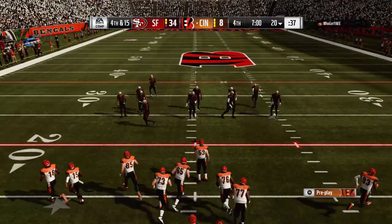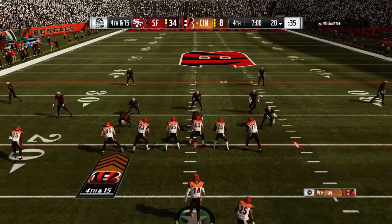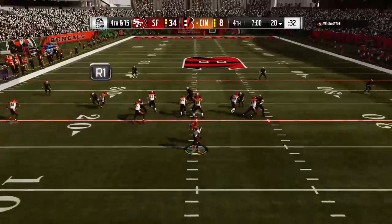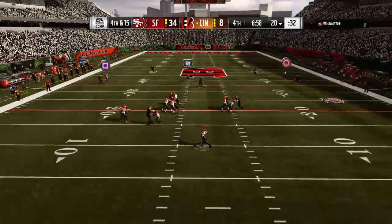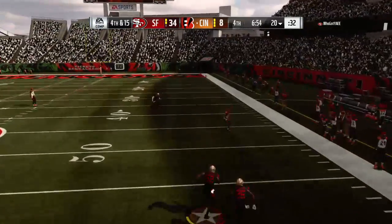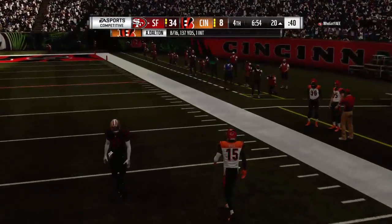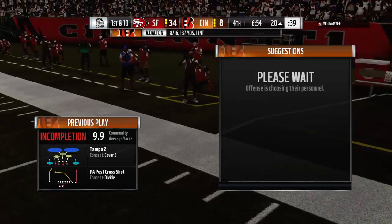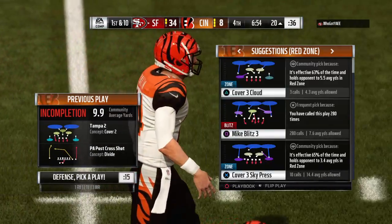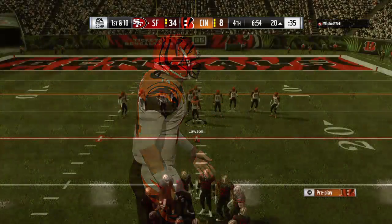Their already slim hopes are going to ride on this one. They'll go on 4th down. As expected, they're going for it to keep the drive alive. He'll rifle this one deep right side. And this is going to be incomplete. The Bengals try it, but it doesn't work out. And now possession's going to go over with a football at the 20-yard line.